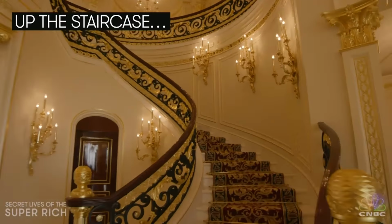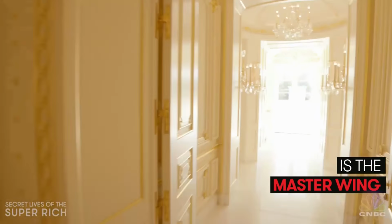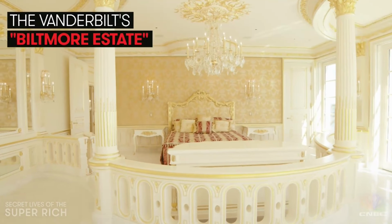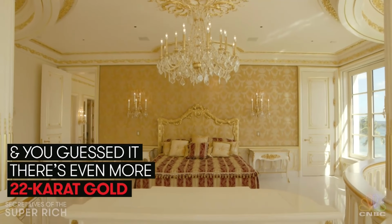Now, let's go up this $2 million staircase. Past the sparkling chandelier is the master wing. This bedroom was inspired by the master in the Vanderbilt's Biltmore estate. And you guessed it, there's even more 22-karat gold.